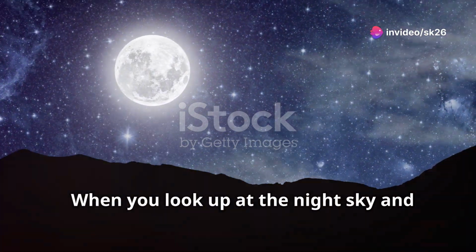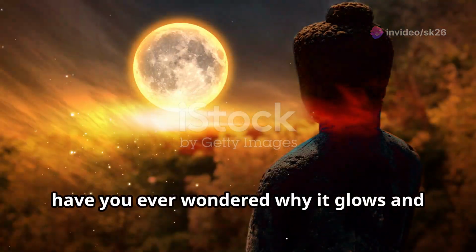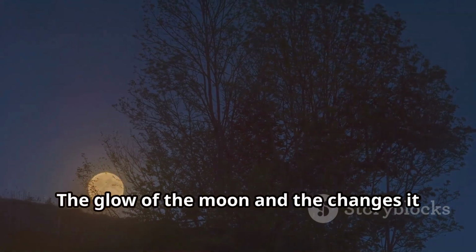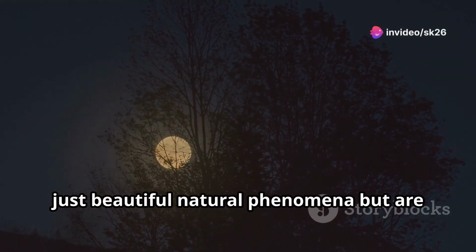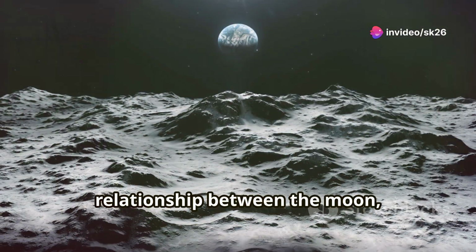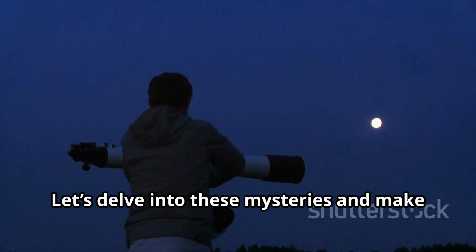When you look up at the night sky and see the moon shining bright, have you ever wondered why it glows and what causes its different phases? The glow of the moon and the changes it goes through during its phases are not just beautiful natural phenomena, but are deeply tied to the laws of space and the relationship between the moon, Earth, and the sun. Let's delve into these mysteries and make sense of how they work.